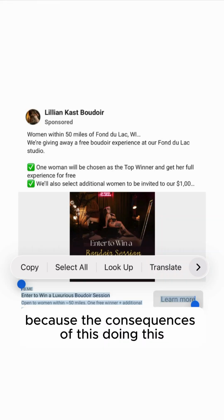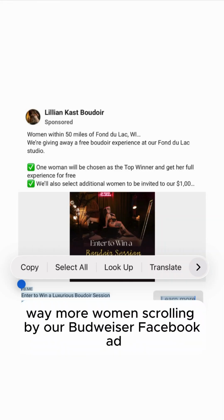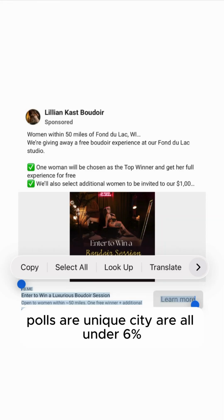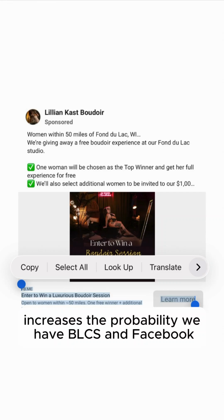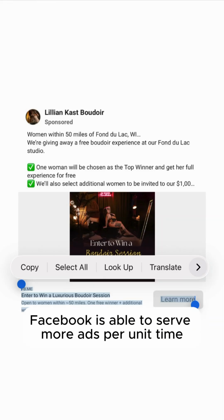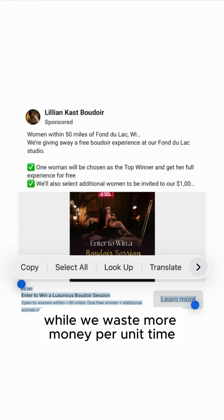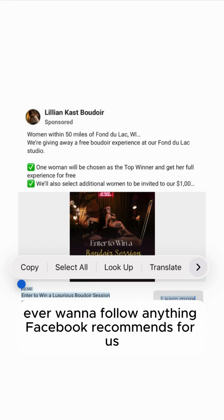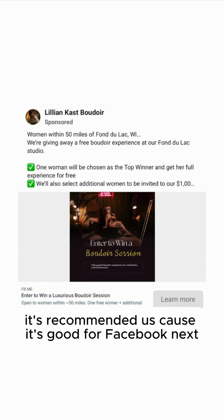Because the consequences of us doing this are we get way more women scrolling by our Boudoir Facebook ad, pulls our unique CTR all under 6%, increases the probability we have BLCS, and Facebook, since more women are scrolling by our ads per unit time, is able to serve more ads per unit time, making more money per unit time while we waste more money per unit time. We never, ever want to follow anything Facebook recommends for us. It's recommended to us because it's good for Facebook.